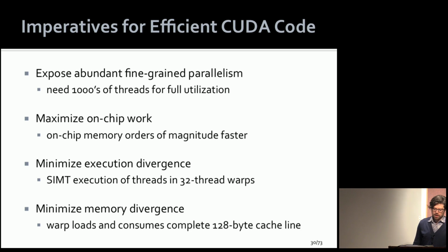Okay, so let's talk a little bit about imperatives for efficient CUDA code or OpenCL code. First of all, you need to expose abundant fine-grained parallelism. You need thousands of threads. You need to maximize your on-chip work using shared memory on-chip or OpenCL scratchpad. It's orders of magnitude faster.